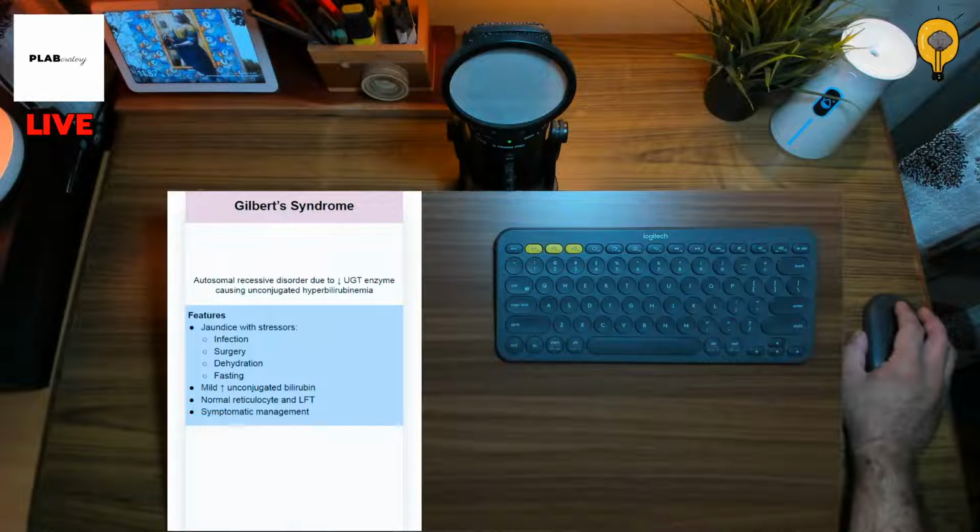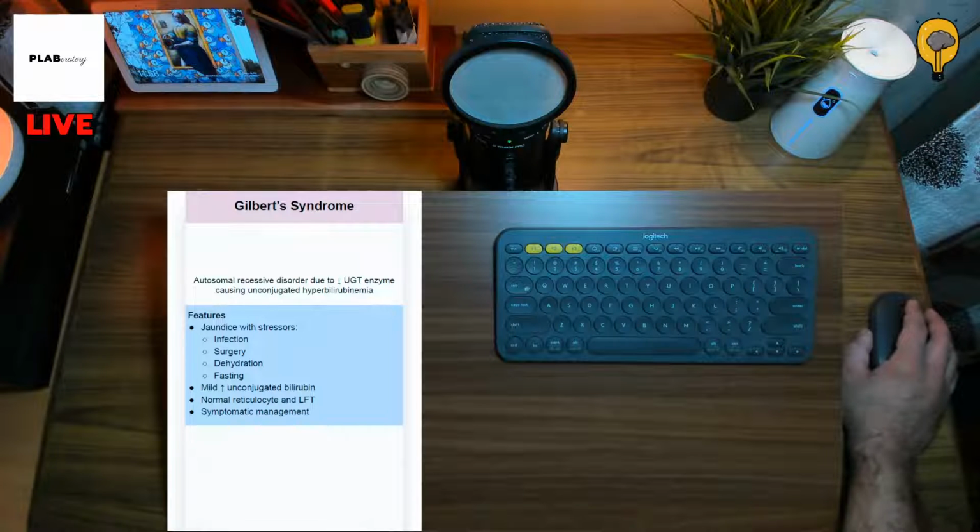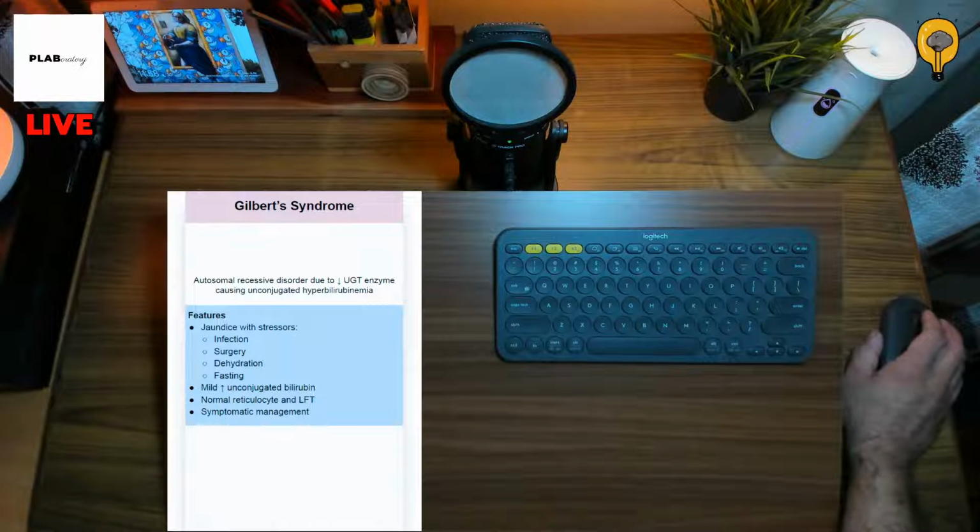And it usually presents in adolescents with intermittent jaundice during stresses such as any kind of illness, physical exertion, stress, or fasting. Here it was precipitated by infection, and investigations usually show mildly raised serum bilirubin, whereas the other LFTs are normal. Reticulocyte count is normal, which helps in distinguishing Gilbert syndrome from the other types of hemolysis. In other types of hemolysis, reticulocyte count is not normal. In Gilbert syndrome, reticulocyte count is normal.